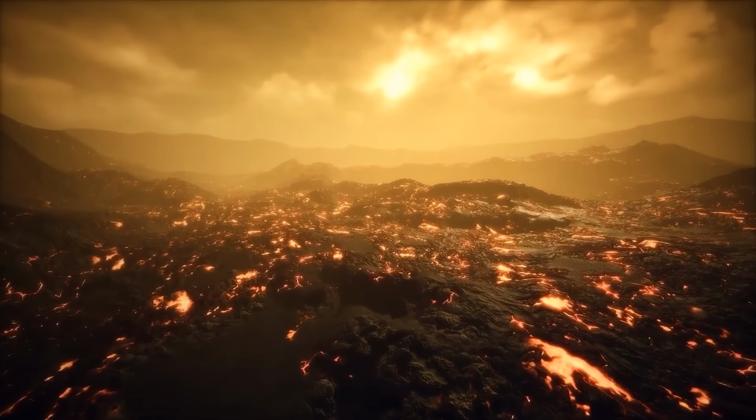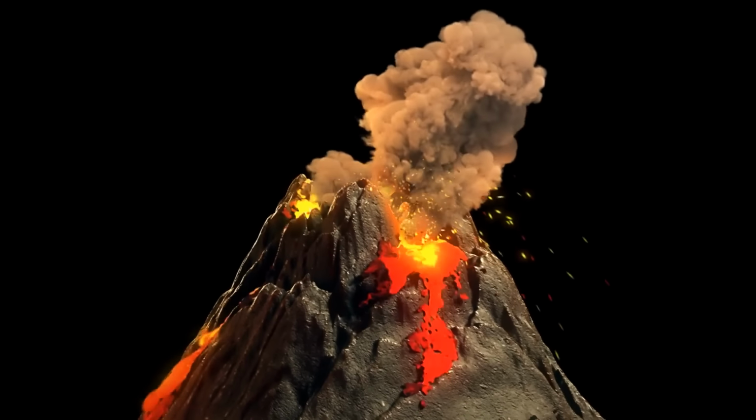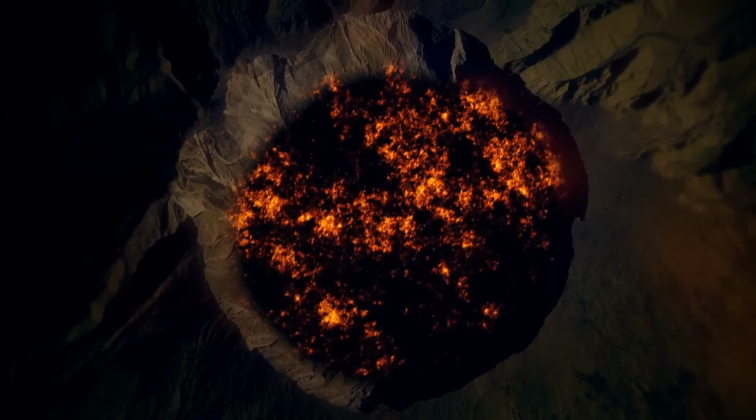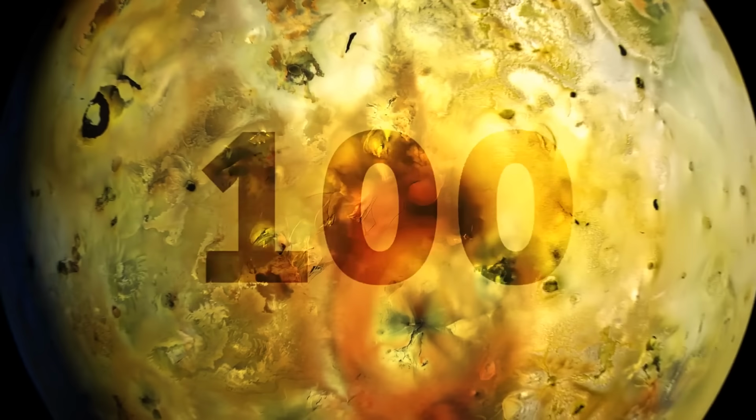All this makes Io so hot on the inside that some of the inner materials melt, boil, and try to escape in any way possible. Eventually, it creates a hole in the ground, which then turns into a volcano. Io is the most active body in our solar system when it comes to volcanoes.